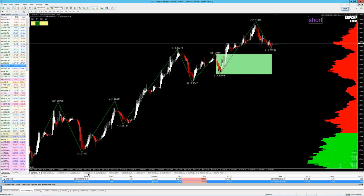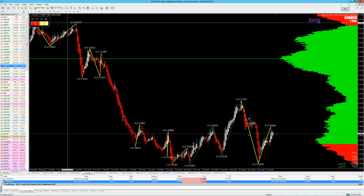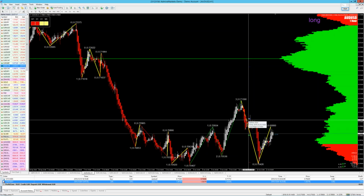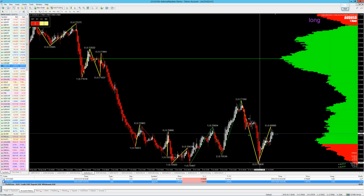And the other one was Aussie US dollar. That was a correct failed trade, because we had the trend, we had the correction. Here was the balance candle, but the market decided to go lower, and here was the trend break. Here was our stop, and that was a correct loser. It was a correct mistake.